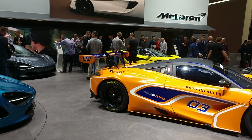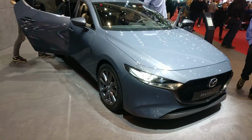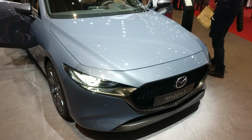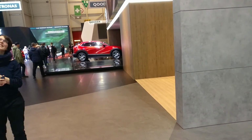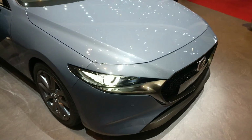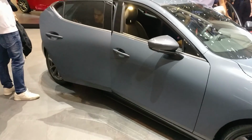There was, as I said, a Speedtail, but that was moved to the VIP booth, so this is Mazda's offering. This is what the Mazda 3 is going to look like. Well, from now on, actually. We have the little SUV that I'm going to see just after this. But yeah, it looks pretty good. It looks better in person, as everything does.